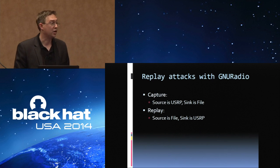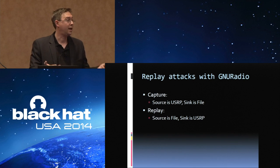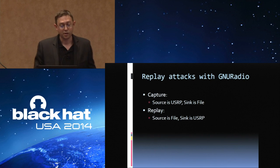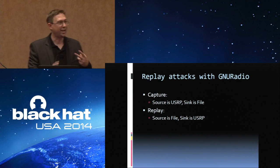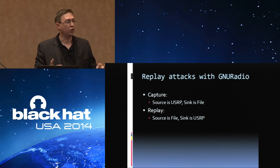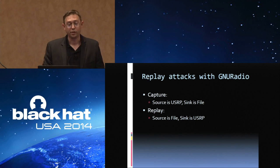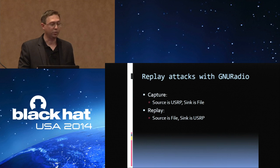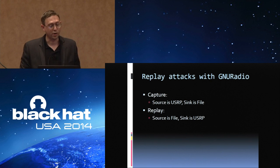So how do you implement a replay attack? We've got the hardware, which is the USRP, or maybe a HackRF if anyone has one. You can use GNURadio. GNURadio is a software kit to do workflows and visualization of software-defined radio. It really makes this all possible. To implement it, you basically join blocks together and you come up with a workflow and then run that.